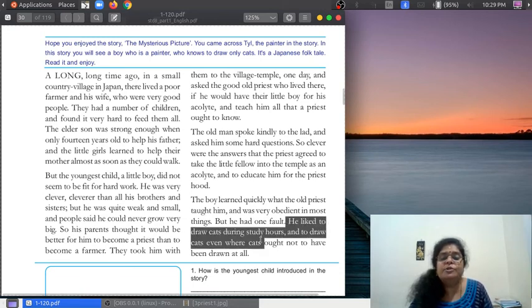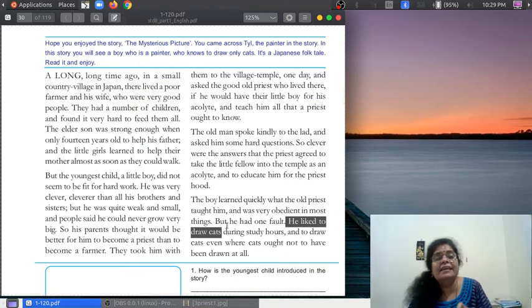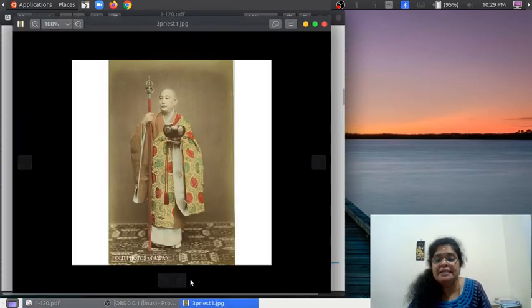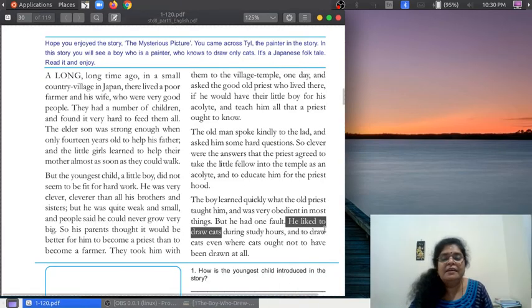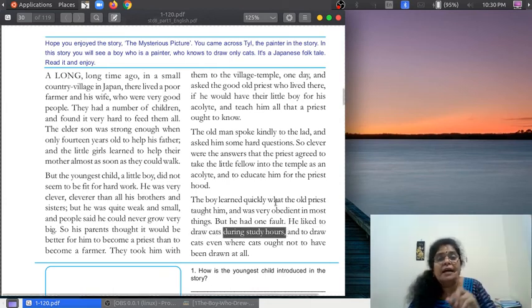He liked to draw cards. He is drawing cards. Everywhere. He is drawing cards everywhere. Look at this picture. What is he doing? He is drawing cards everywhere on the soil using a twig. Using a twig. He is drawing cats. He liked to draw cats during study hours. That is the problem.